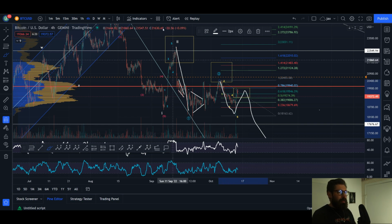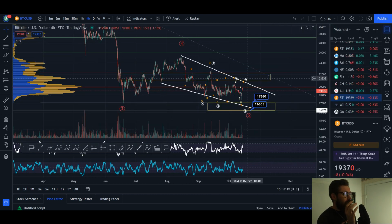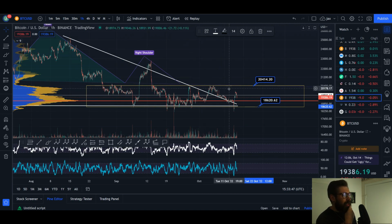So that's the massive level, in my opinion. If 20.4K is broken, it can validate this wave count. It can also start to invalidate this wave count. And potentially you could be looking either at a rally, which I think is more likely, that we're seeing a bear market rally, or the bottom is in for Bitcoin.